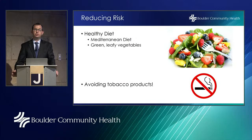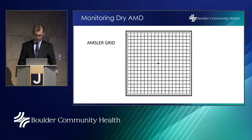So how else can we reduce the risk of macular degeneration and progression of the disease? Well, there's good evidence that a healthy diet, like the Mediterranean diet with green leafy vegetables, can help prevent progression of the disease. And the biggest risk factor that we can modify is avoiding tobacco products. If you recall from that slide where we were talking about the risk factors of macular degeneration, we talked about age, we talked about family history, and those are things that we can't modify. But the big thing on there that we can modify is tobacco use, and that can help decrease the risk of onset of macular degeneration and progression of macular degeneration.